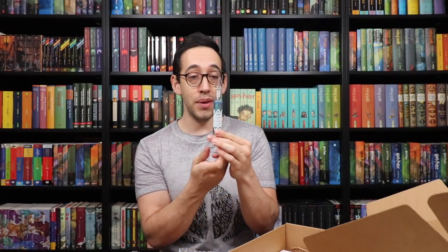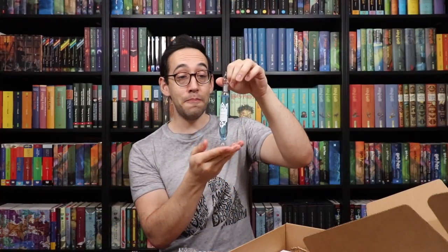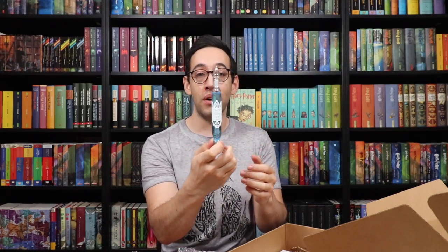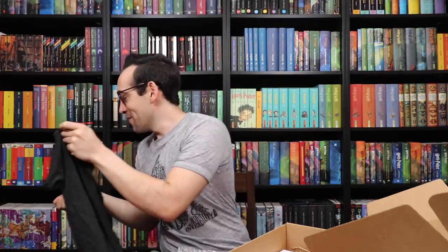This is beautiful. It's filled with this blue shimmery liquid. It's big too. Look at how big this is. This is so fragile. Listen to this. Like, I want a cabinet right now of all these. Now, it's a blue liquid. I wonder if it's fluorescent or glow in the dark at all. I don't think it's glow in the dark, but it might be. This is a stunning piece.